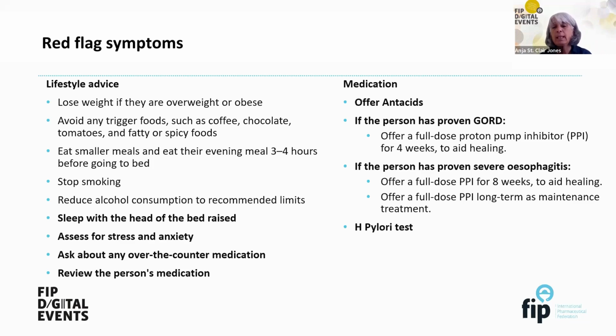Just review the medication. What do we use? We can use antacids, and if they have proven GORD, so they know they have a chronic disease, you give them 4 weeks of a PPI for healing, and then they can stop. So you can give them intermittent courses.